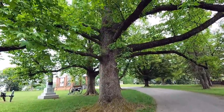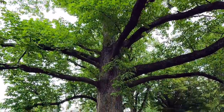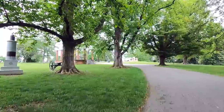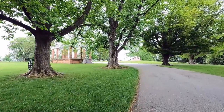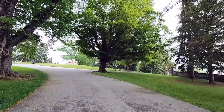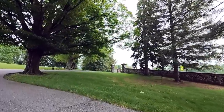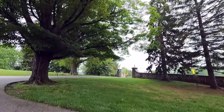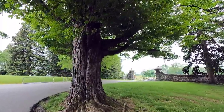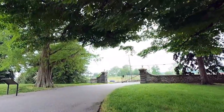Look at the size of this tree. My goodness. Big branches on it. That is huge. That was here during the Civil War. Goodness. Pretty well marked. You can just walk around through here in this area. Some of it's closed off. But that is one big history lesson here.